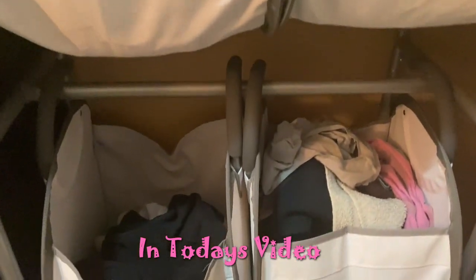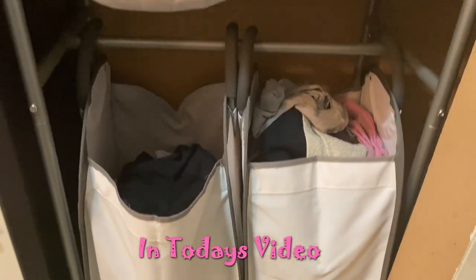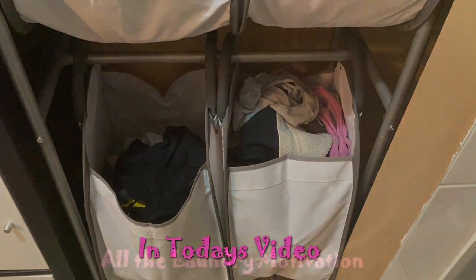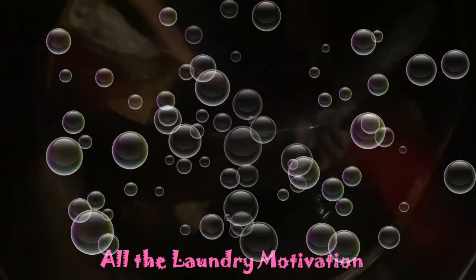In today's video, I'm going to be giving you all the laundry motivation, folding clothes, putting a load of clothes into the wash. We recently got these new laundry organizers. So we have the bigger one for clean clothes and then a smaller one for dirty clothes, and it has changed how we do laundry.